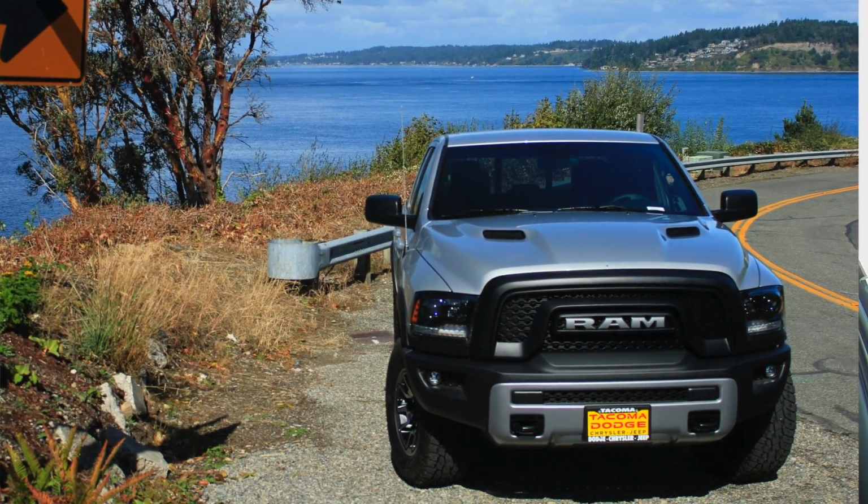So I'm driving here on a very narrow road, but the car is very easy to maneuver, even for its size. So we'll see what we can do here. It's a little bit tight here on the end. All good. So we go.